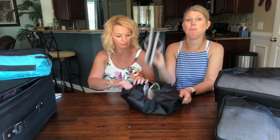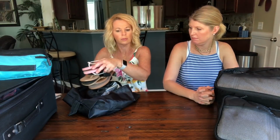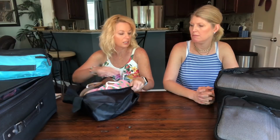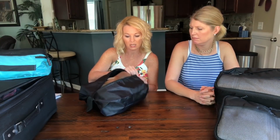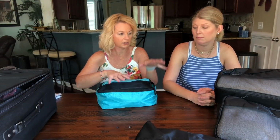Perfect. See, I have seen some of these at like TJ Maxx, and the quality, they seem very thin. These seem very durable. Like I said, I've used them 4 or 5 times. Never had issues with the zipper or the fabric ripping. Nothing. They've been amazing.